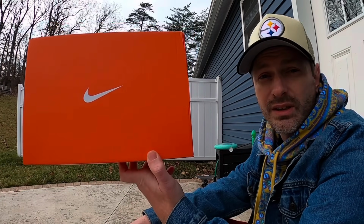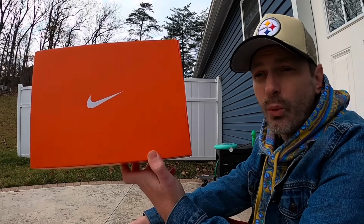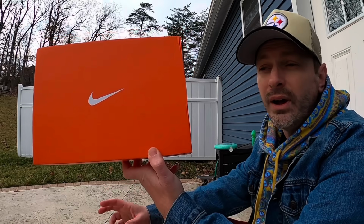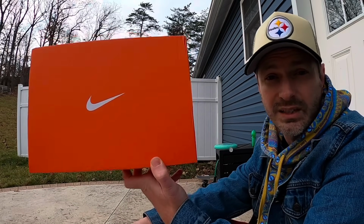Nike knows what drops are going to be really sought after. They know what shoes they'd be able to sell infinite amounts of. They knew very well that people were going to be climbing over top of each other to try to get these pairs.